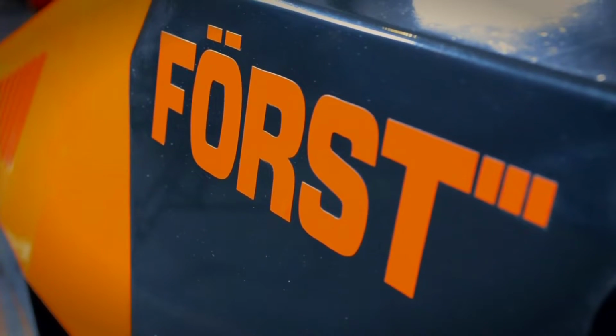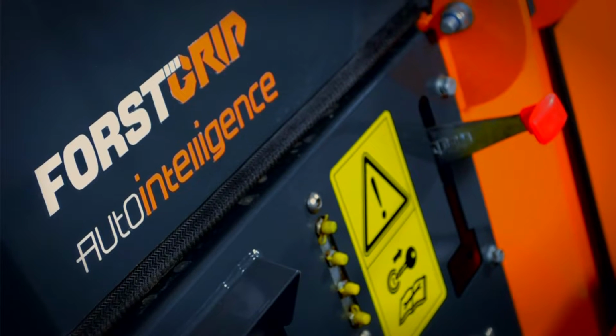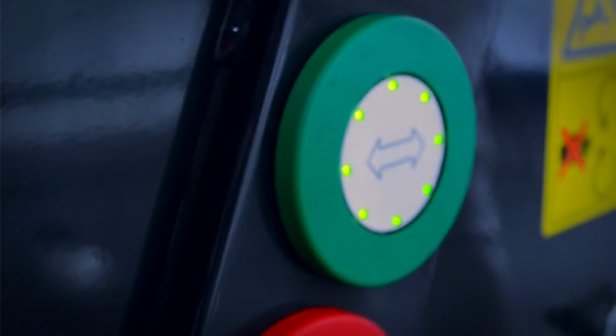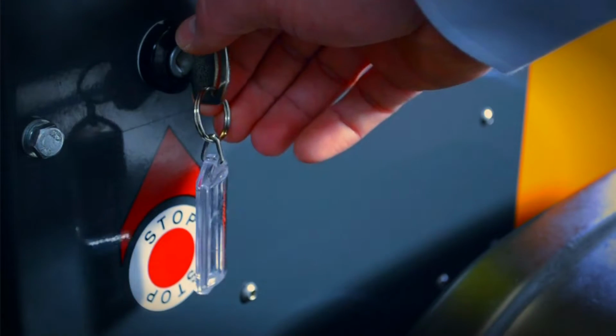Först has a number of features which give it an edge. Auto Intelligence is one of those features. It's an advanced electronic control system which is part of the no stress device. It will tell you when service is due, when to grease it. It's going to help you keep on top of your maintenance and make sure your machine is working at its best. The Först Grip feed roller system is another excellent feature, especially when you're chipping wet or green material.